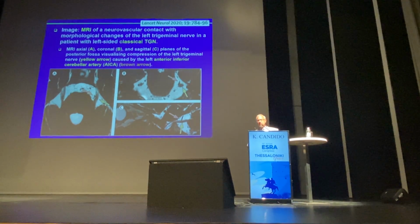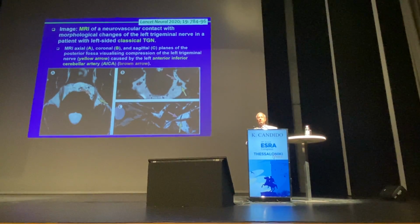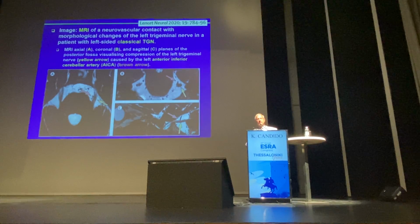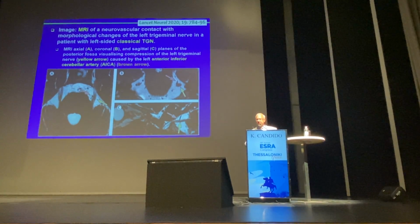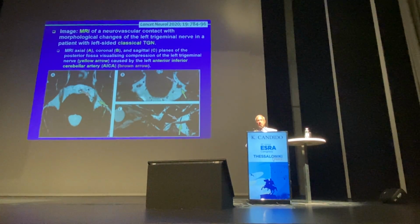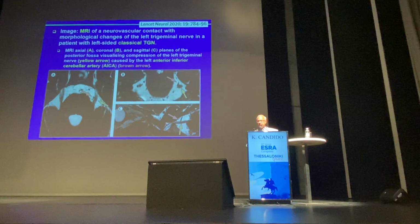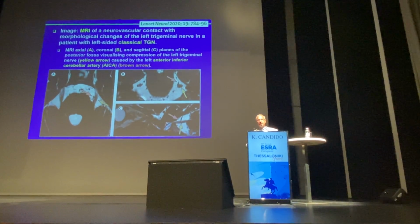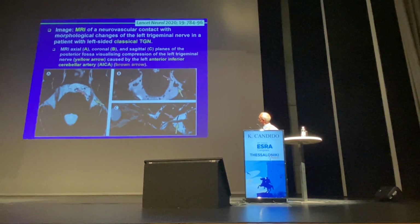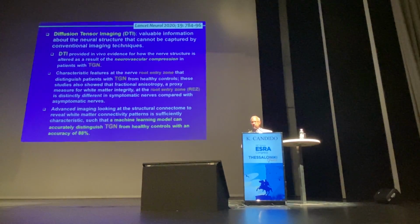Here's an MRI image of neurovascular compromise or contact with morphological changes in the left trigeminal nerve in a patient with classical primary left-sided TGN. Interestingly, here we're looking at compression by the left anterior inferior cerebellar artery. That's not the primary artery involved, and we'll talk about that in just a moment, but the AICA is often implicated nevertheless, as seen by the brown arrow over here, and then the yellow arrow identifies the trigeminal nerve.